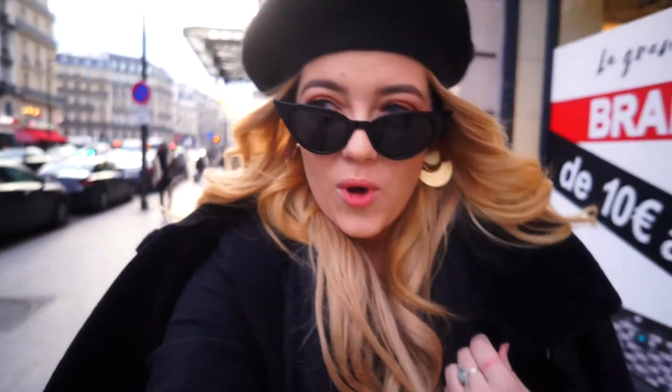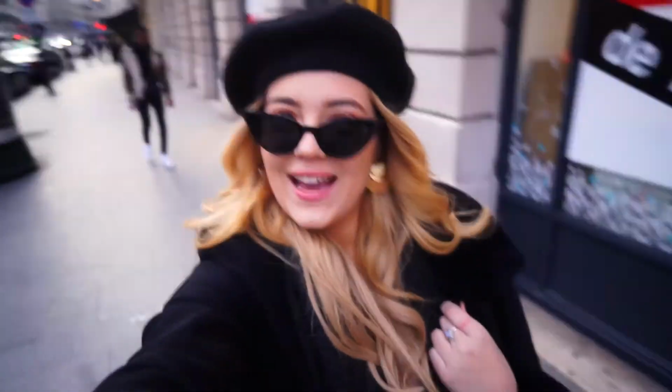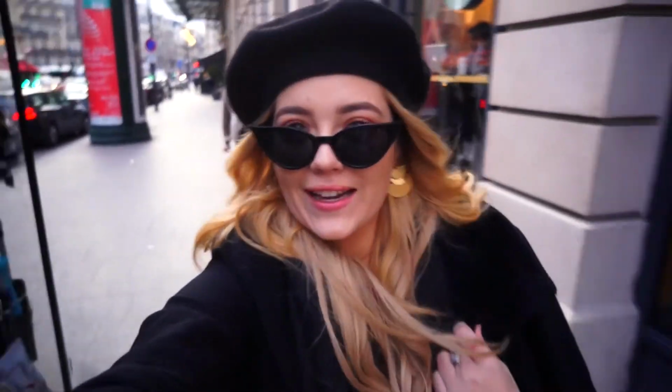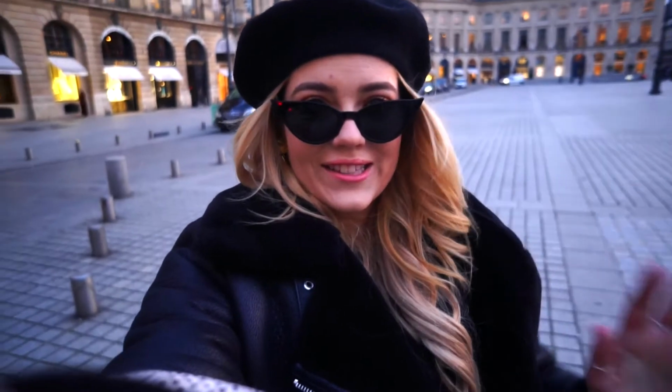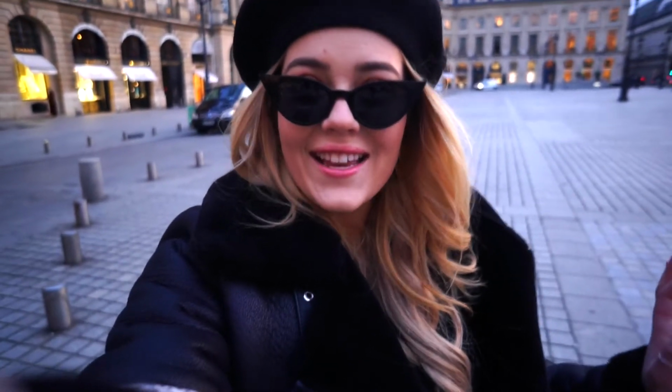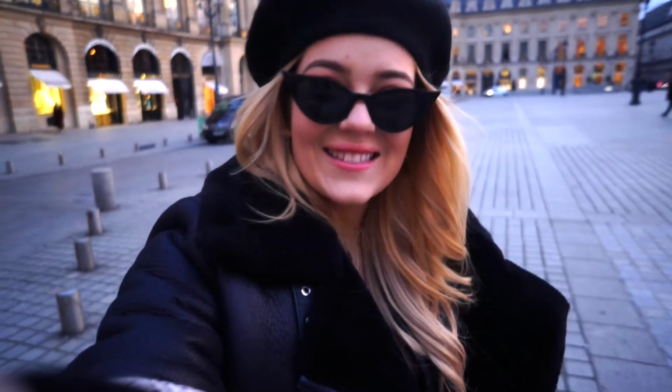All wrapped up warm. We're now just getting an Uber to take some pictures. We're just trying to find the Uber right now. And yeah, this is the look that I'm wearing. All black with a little bit of black and white and cat eye sunglasses. Oh, it's so cold. So we've just finished taking pictures. It was a huge success. Jess took some photos for us, which was amazing.